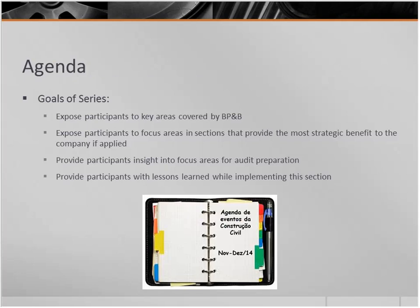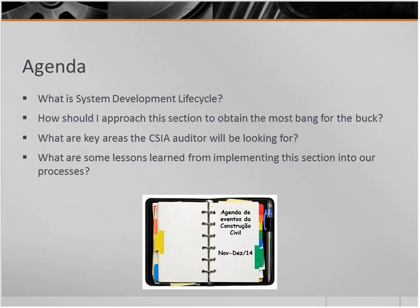So this is kind of the agenda, what I plan to cover. We're going to look at what is System Development Lifecycle, how should I approach this section to get the most bang for the buck, what are key areas that the auditor will be looking for, and then what are the lessons learned. And I think the couple of things out of here that if you could really just plan to take away are the things that provide the most bang for the buck, and these lessons learned on implementing those. If you can take those away with you today, you could start implementing this section and really start to see the business value hit your bottom line.